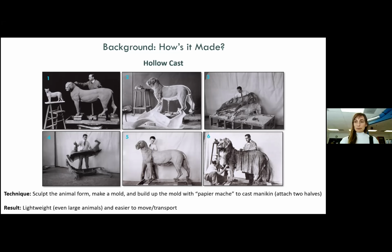And then inside the mold, you can cast your mannequin using traditionally papier-mâché, so to speak, strips of burlap and plaster or various materials. And you just line the inside of your mold with that. And then you get the two halves. You can pry them out and put them together. So you see that in images 4 and 5, putting the two pieces together, putting the finishing materials on it. You might not be able to tell, but the tail is still a metal wire, even though the rest of it is this other type of material.